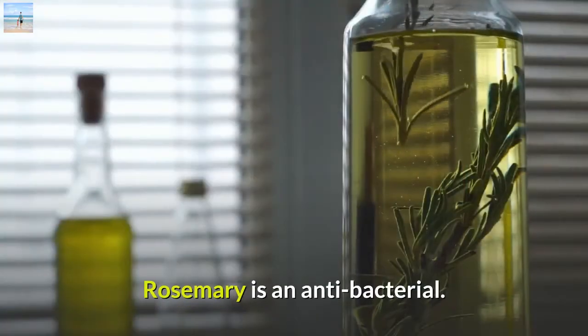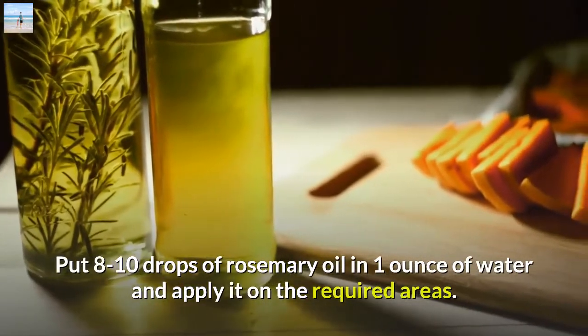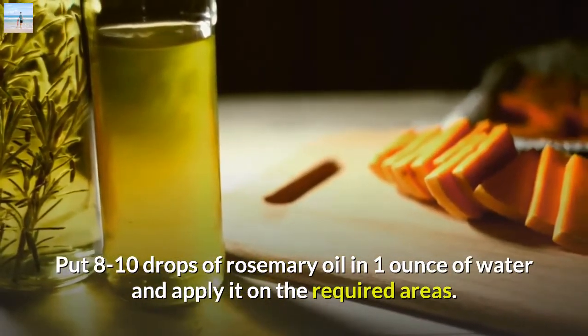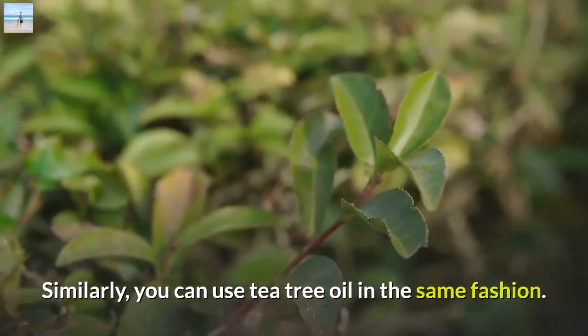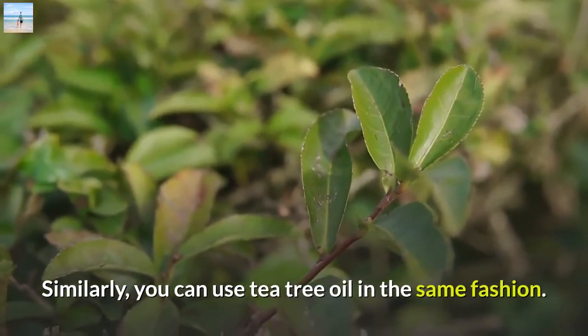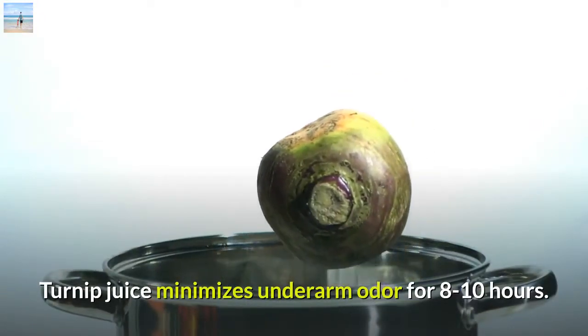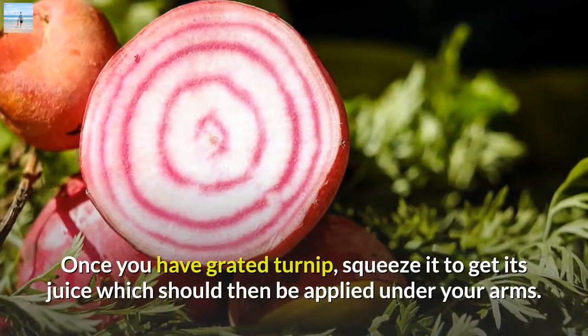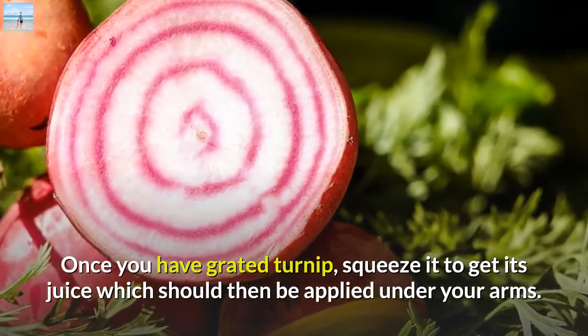Rosemary is an antibacterial. Put 8 to 10 drops of rosemary oil in 1 ounce of water and apply it on the required areas. Similarly, you can use tea tree oil in the same fashion. Turnip juice minimizes underarm odor for 8 to 10 hours. Once you have grated turnip, squeeze it to get its juice, which should then be applied under your arms.